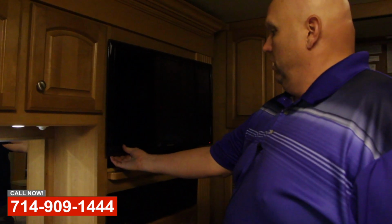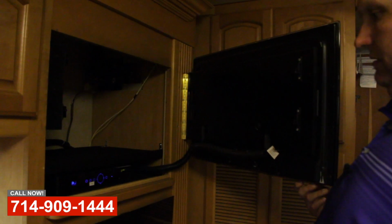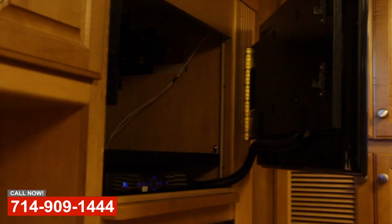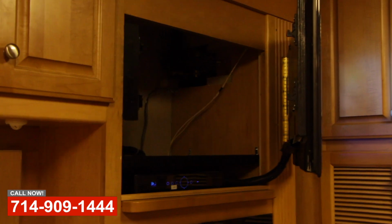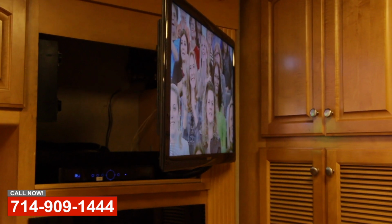So we had them install a flat screen TV here, and then made usable space on the back, so we have extra storage back here. I had Art put in motion and high def satellite receivers on all the TVs.